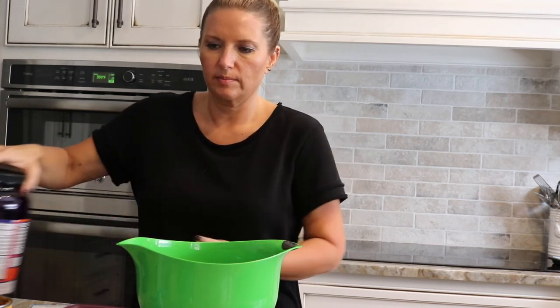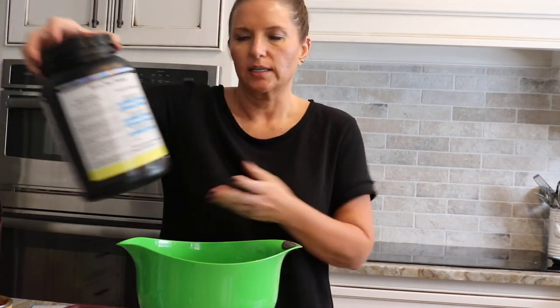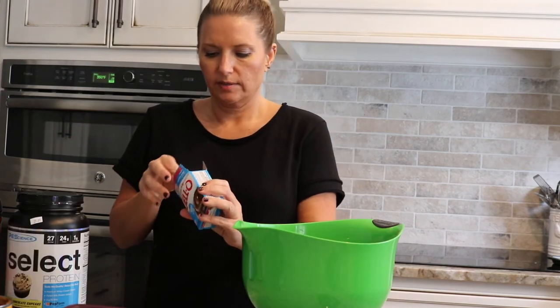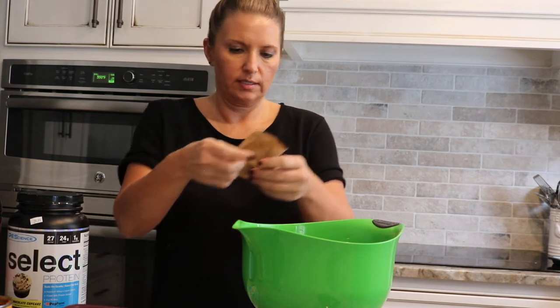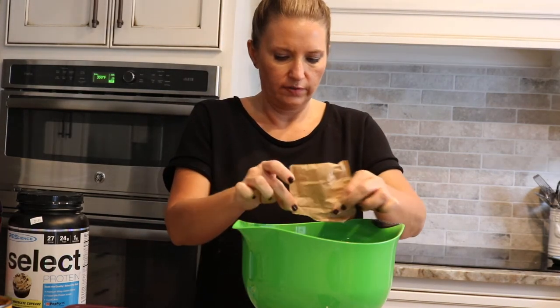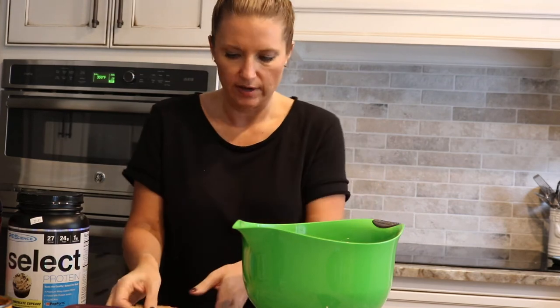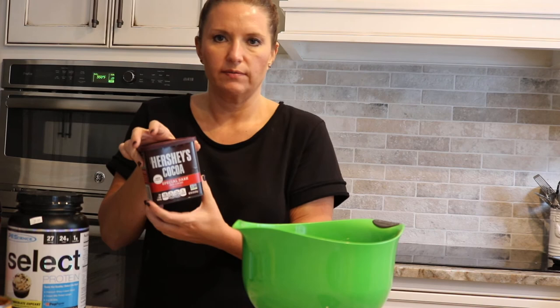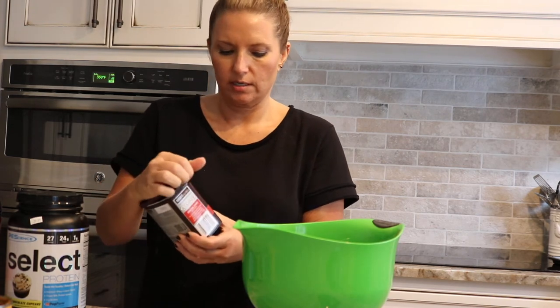I'm going to do one scoop of the chocolate cupcake PE Science Select protein powder, 5 grams of the Jell-O sugar-free pudding mix, which is probably about all that I have in this pack. Perfect. That was exactly 5 grams. Throw that away, and then we're going to do 5 grams of the Hershey's Special Dark Cocoa.